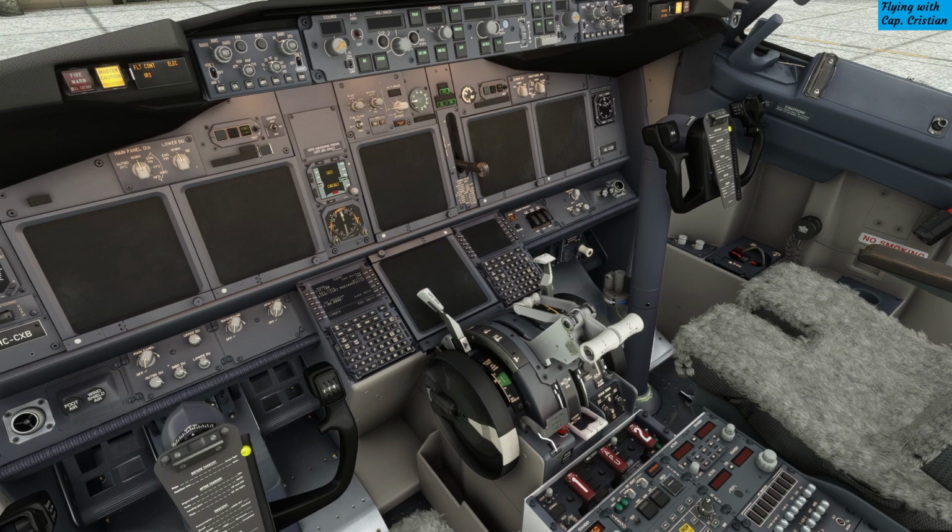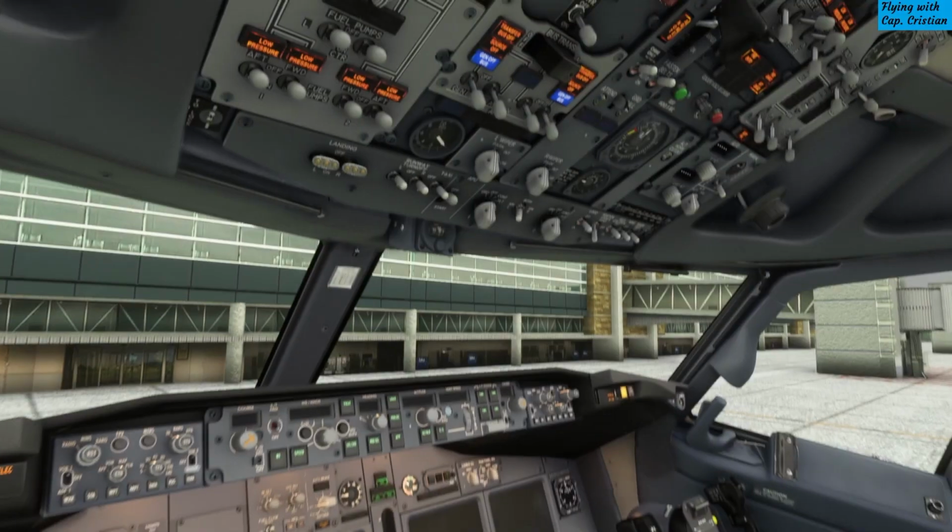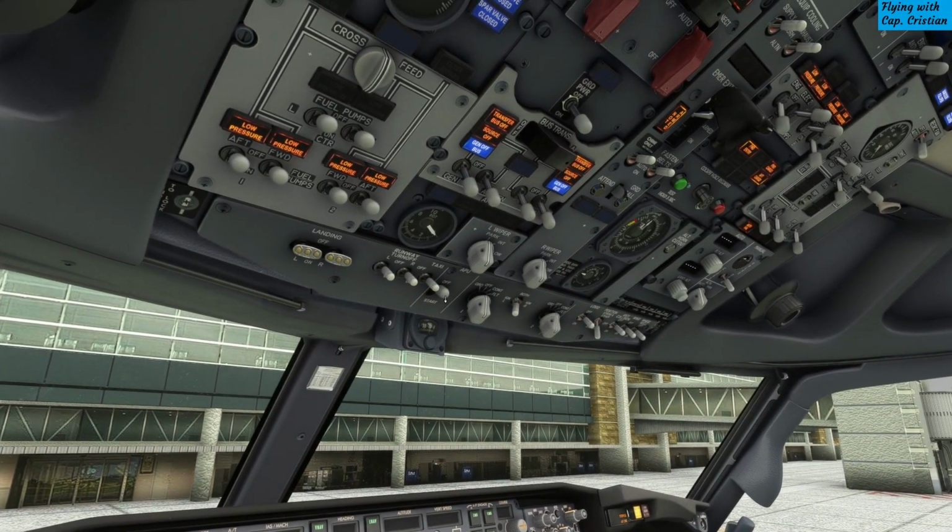Once done that, we can start the APU. So let's go ahead and start the APU, and for that we just select the APU selector to start and then back to on. While we wait for the APU to start, let's review our departure.